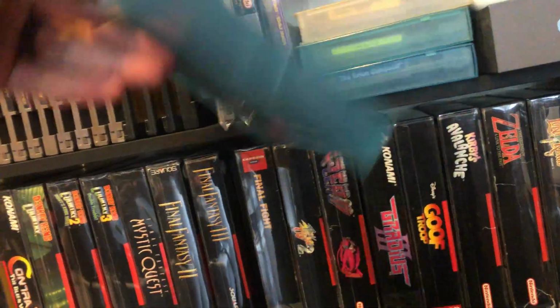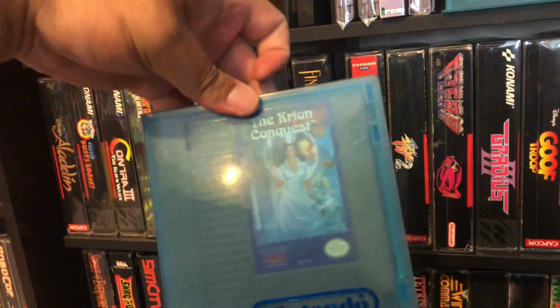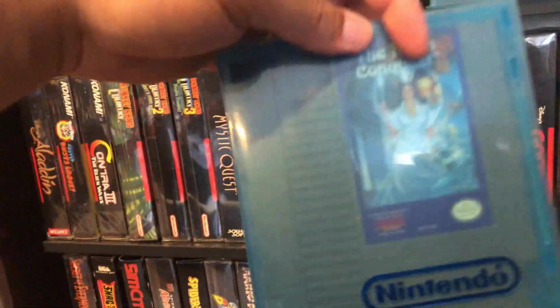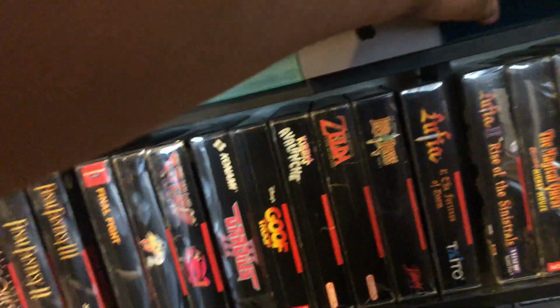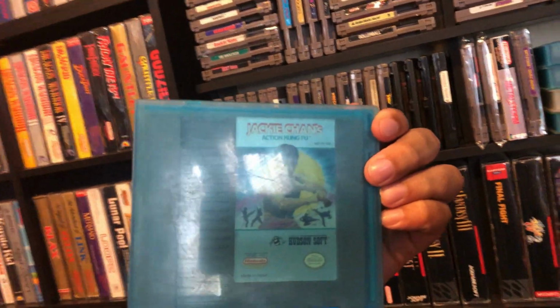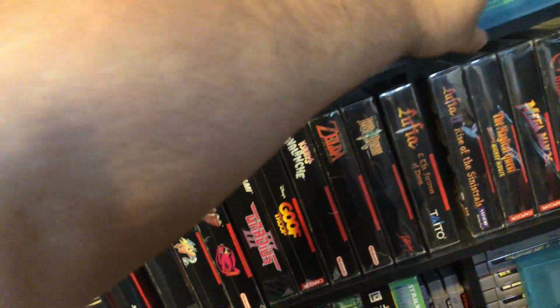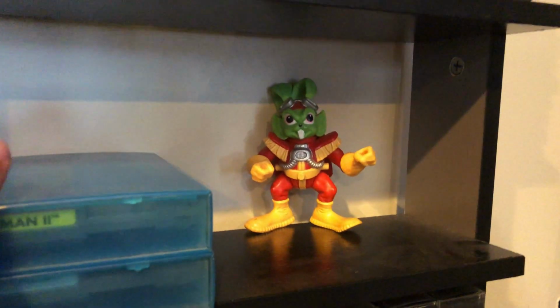Then we have Gargoyle's Quest 2. And the Cryon Conquest. And then for the last two games I have here, Jackie Chan's Action Kung Fu, and Bomberman 2 with a really cool label. Of course, we got Bucky chilling here.